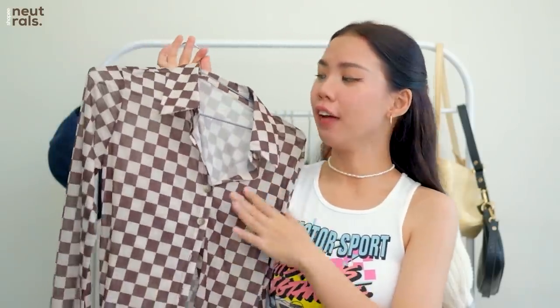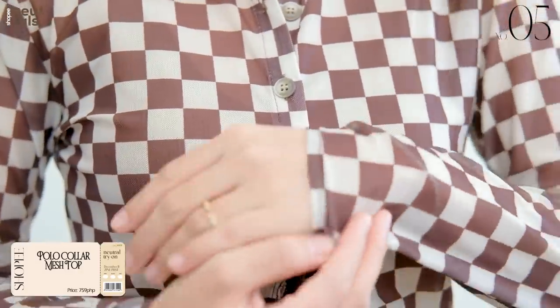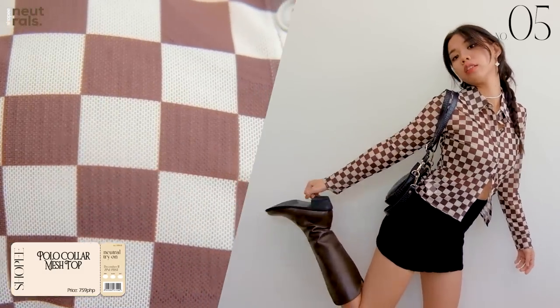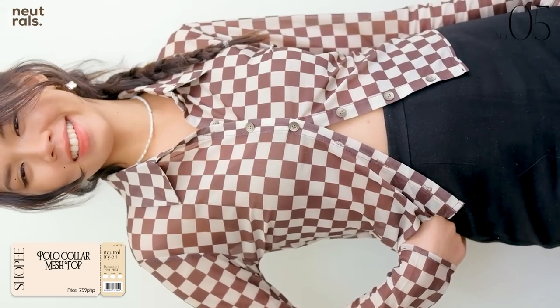So next I have is this top. And this is a checkerboard top. Tapos yung material niya is a mesh material. You know how I am a big fan of mesh material? Kasi sobrang lambot lang niya sa katawan mo. Nag-glide lang siya and all ganyan. Ang lambot lang talaga niya sa balat and hindi siya maalinsangan kasi nga mesh material siya.